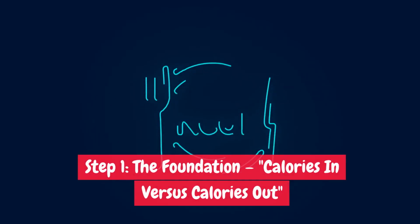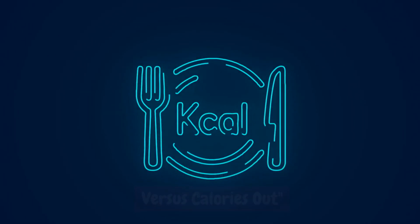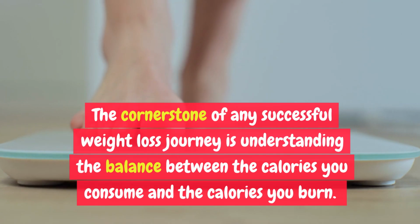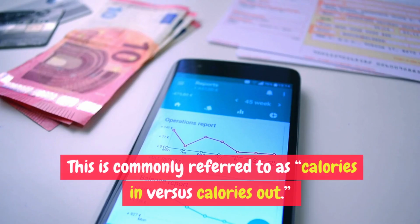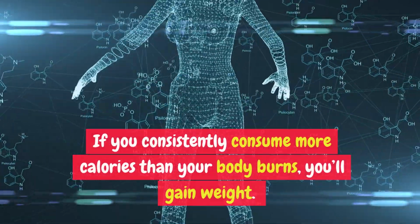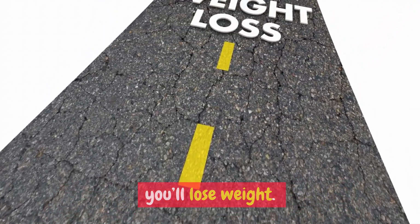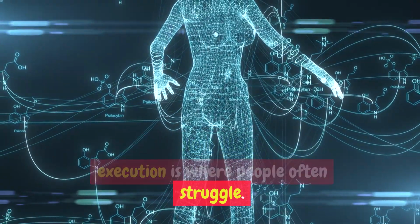The foundation. Calories in versus calories out. The cornerstone of any successful weight loss journey is understanding the balance between the calories you consume and the calories you burn. This is commonly referred to as calories in versus calories out. If you consistently consume more calories than your body burns, you'll gain weight. If you burn more than you consume, you'll lose weight. It's that simple in theory, but the execution is where people often struggle.